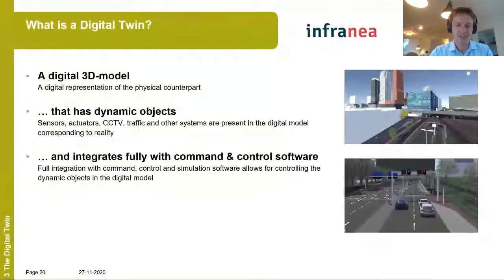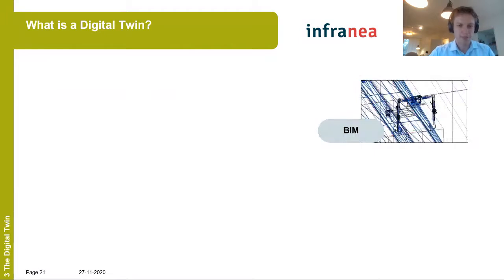So the video already gave a sneak peek of the digital twin, but what exactly is a digital twin? Now, for us, a digital twin is a digital 3D model that has dynamic objects and integrates fully with command and control software. So a digital twin is more than just a static 3D model, since it can behave like a real infrastructure object. As mentioned before, the digital twin uses a BIM model as a basis. And this model is then imported into a gaming engine, which will then serve as the basis for a digital twin.